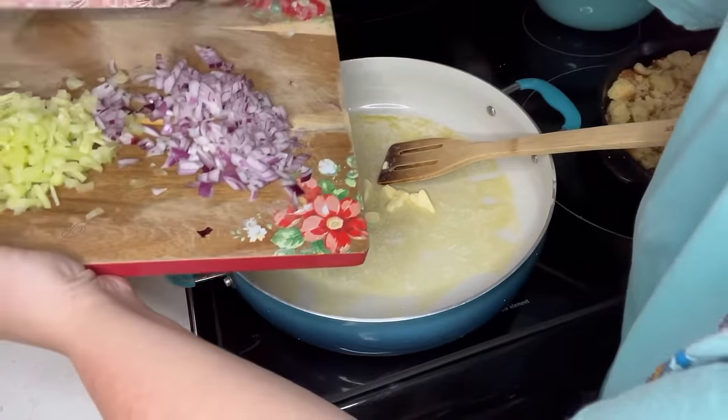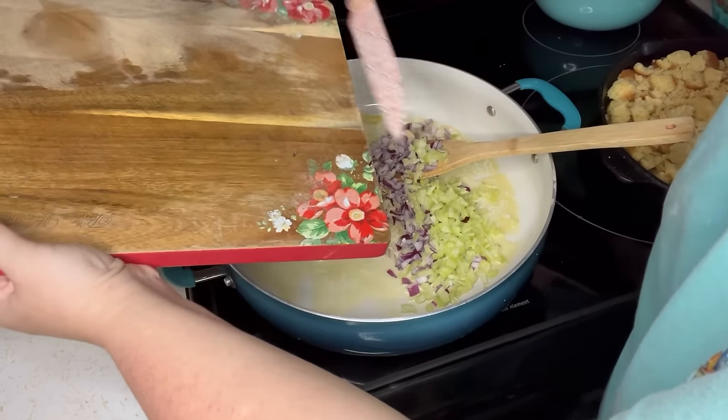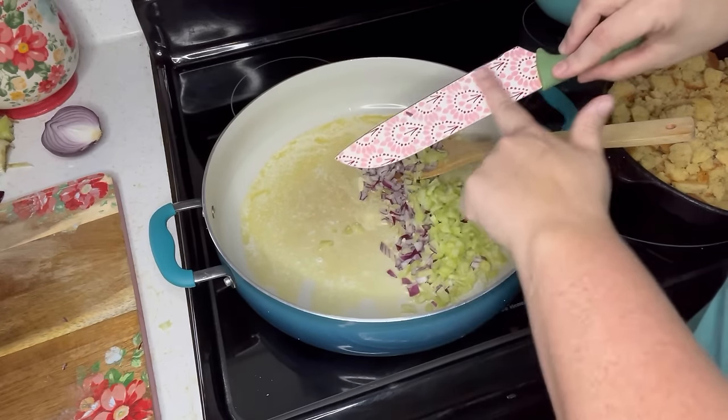I'm going to cook up those onions and celery for the stuffing. Whipping them up in a little bit of butter. Actually, a lot of butter.